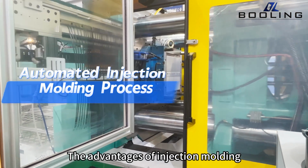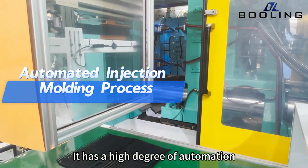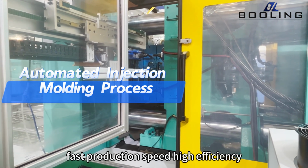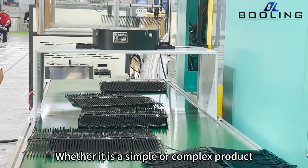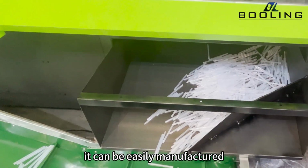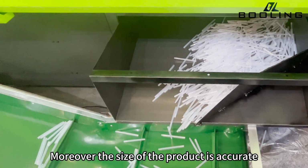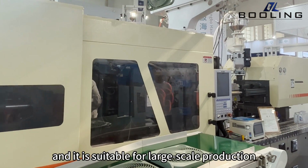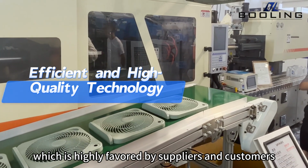The advantages of injection molding are very significant. It has a high degree of automation, fast production speed, high efficiency, and high flexibility in production. Whether it is a simple or complex product, it can be easily manufactured. Moreover, the size of the product is accurate, the quality is high, and it is suitable for large-scale production, which is highly favored by suppliers and customers.